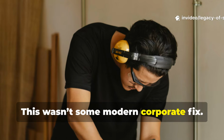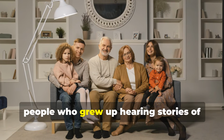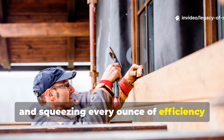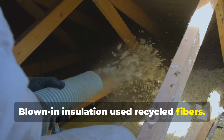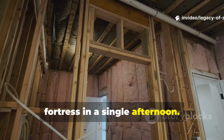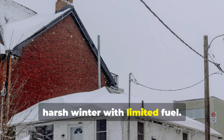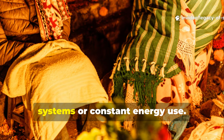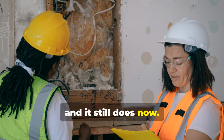This wasn't some modern corporate fix. It was old-school resourcefulness. The kind of solution you'd expect from people who grew up hearing stories of World War II rationing, making do with what you had, and squeezing every ounce of efficiency out of simple materials. Blown-in insulation used recycled fibres. It was cheap, fast, and it could turn a drafty home into a fortress in a single afternoon. It's the kind of trick you'd want in your back pocket if you were living through a harsh winter with limited fuel. Or if you needed to stretch every bit of warmth without relying on high-powered systems or constant energy use. It had real survival value then, and it still does now.